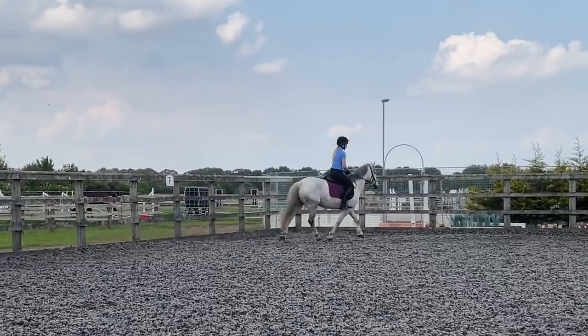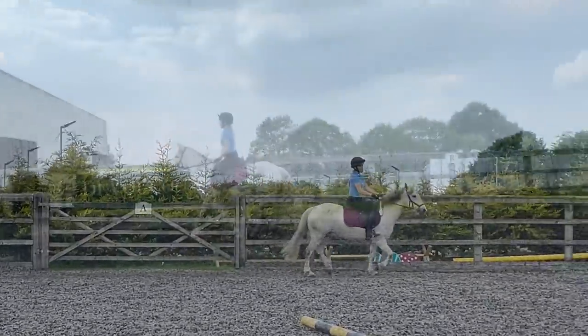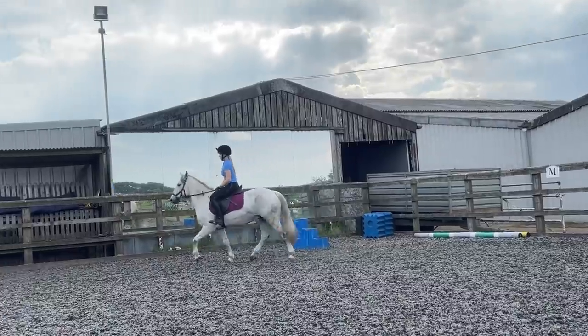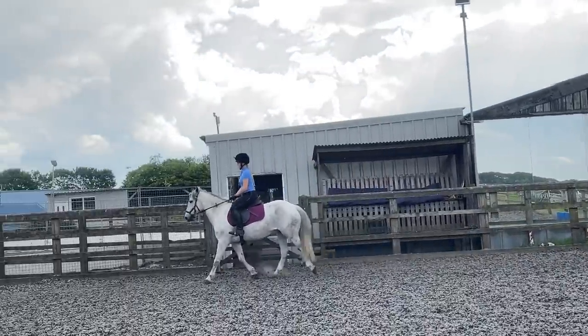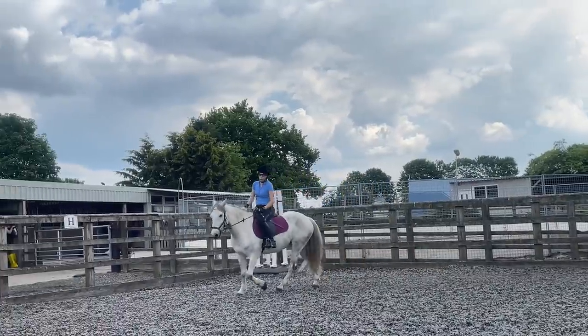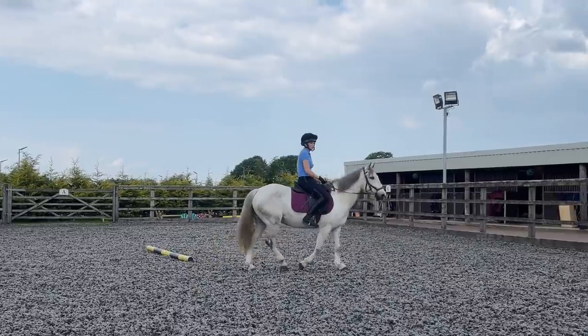He really does not enjoy flat work. Even if I put one single jump up in the arena and ride around it, he goes so much better, and that's because he thinks he's jumping. So he's much better, he listens to you a lot more, but obviously he needs to learn that flat work is also, you know, just as good, and that he needs to pay attention doing that as well.